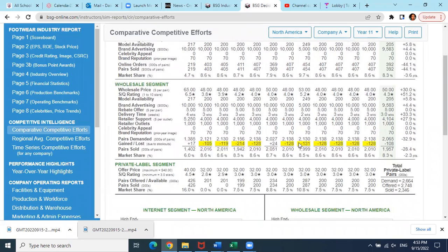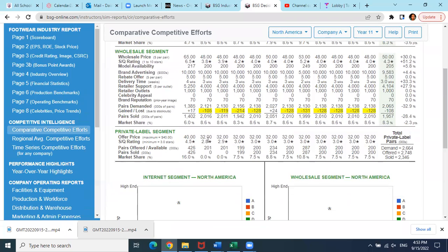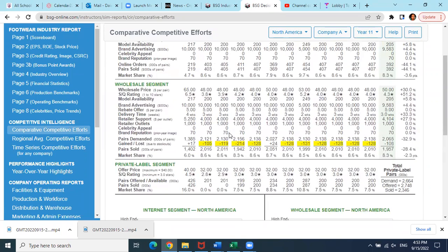So for B, a bit on the private label, and then C as well. You guys didn't get it because you need to make sure you meet the minimum SQ rating, 3.0 star. If you don't, then you can't enter the game, okay? You have to be 3.0.